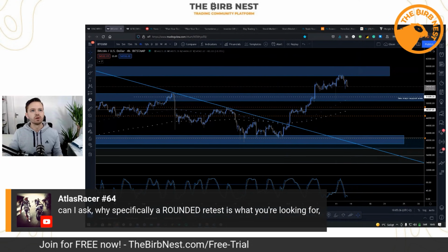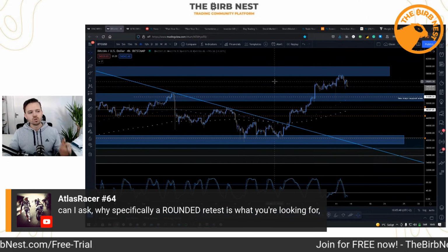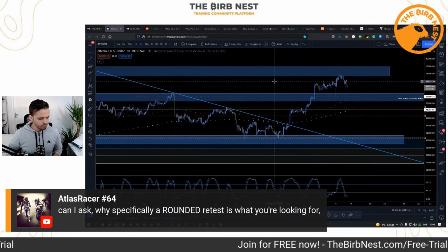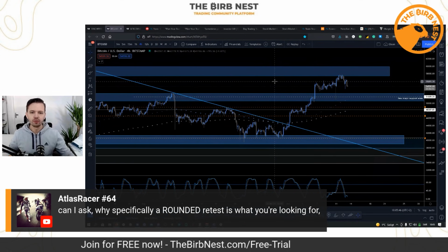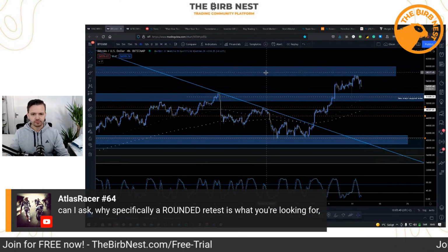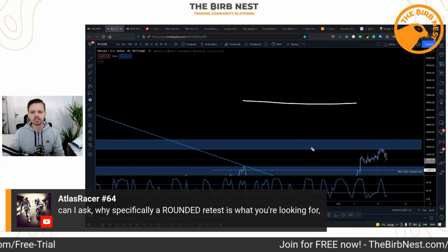This is a great question right here. Why specifically a rounded retest? Yeah, let me just quickly explain this. Why a rounded retest? Well, I got an example here, right? So here's a resistance area, right?